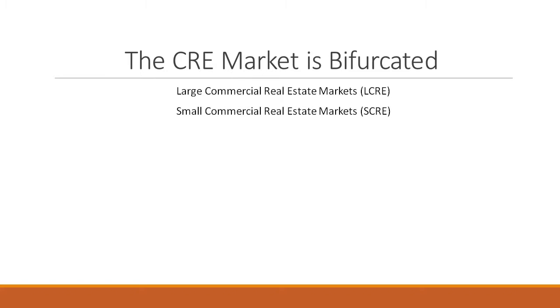So first, typically when we think of commercial real estate, we think of it as one investment class with separate asset types. However, a more relevant way to view commercial real estate is as a bifurcated investment, meaning that we have large commercial real estate on one side and small commercial real estate on the other side. Now let's look at what I mean by large commercial real estate.